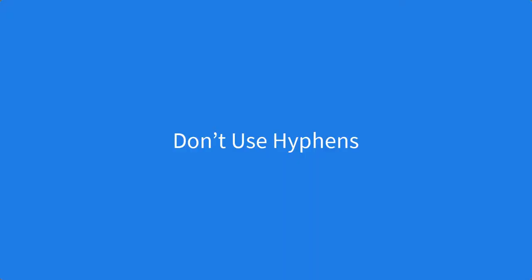Don't use hyphens. When your first domain choice is taken, you may be tempted to add hyphens. Don't do it. You want your domain name and website URL to be easy to remember and easy to tell people whether you're in person or on the phone. Don't add confusing characters such as hyphens or intentionally misspell anything.